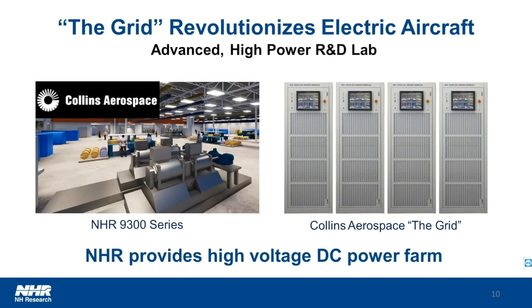Another great example of an electric flight project is with Raytheon Technologies, formerly known as Collins Aerospace. They have a hybrid flight project that is going to be Project 804, flying 804 miles using a hybrid electric propulsion platform. Collins Aerospace selected NH Research to provide a very high power megawatt plus DC power lab for testing any of the DC applications within the airplane. Test applications include the battery, the inverter, the propulsion system, and more.